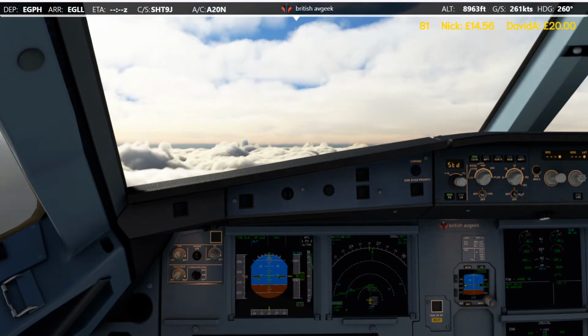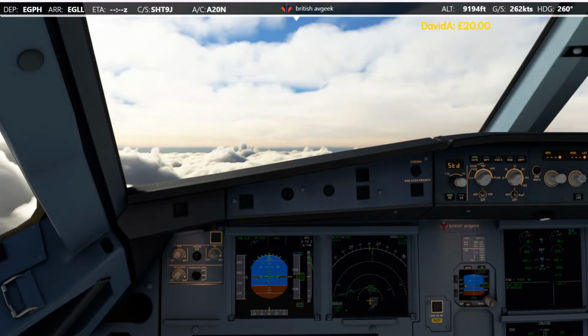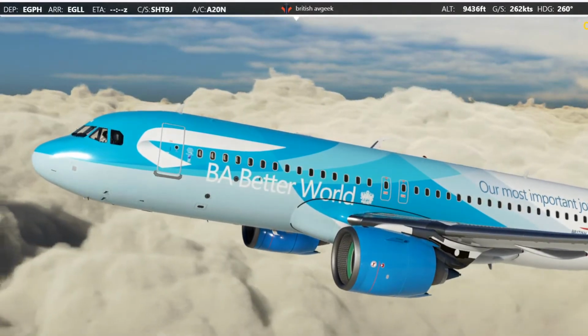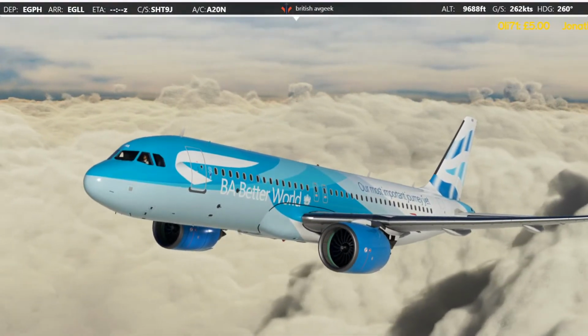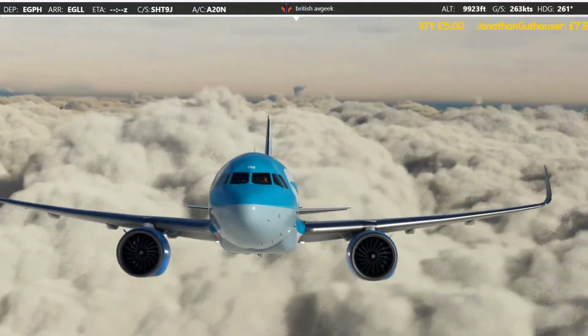Camilla, let's hope not. Georgia, that's exactly it. Really useful. Look at that livery. You know about the clouds being a bit weird and pixelated again? Usually do that.